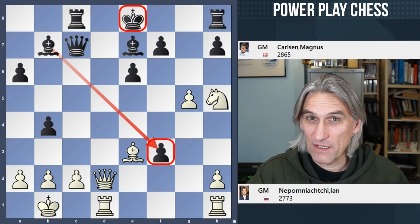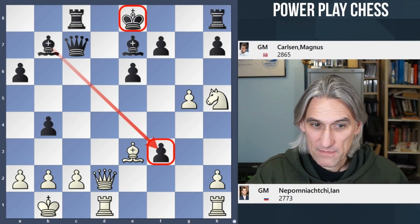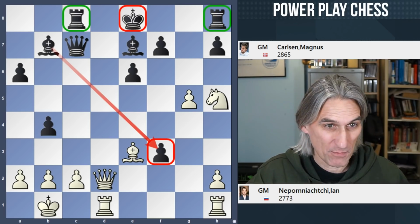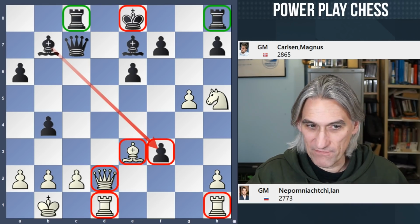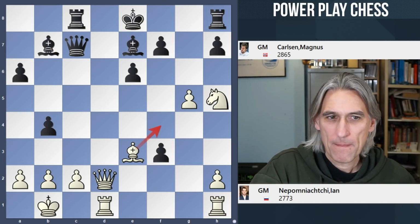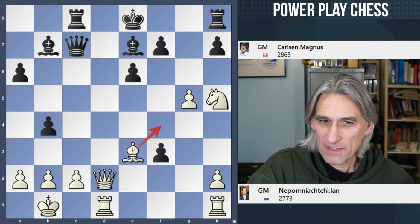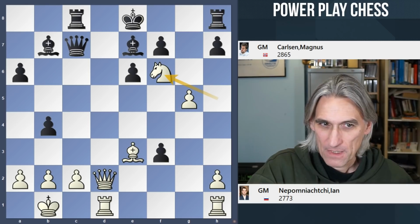On the plus side for white, black's king is still in the middle. And, well, those rooks are split. That is very dangerous for black. And white is very well coordinated here. And here Nepo played bishop f4, which certainly looks inviting. However, knight f6 was the move.